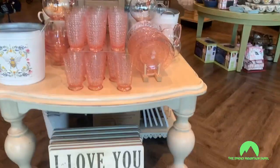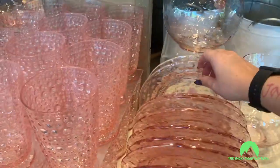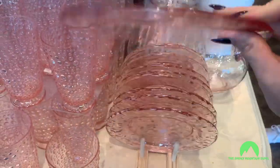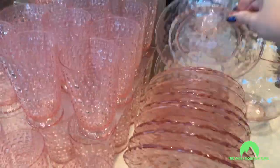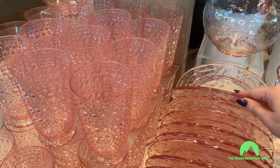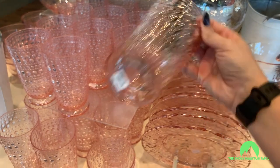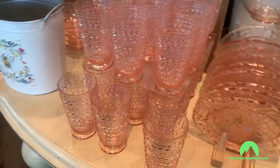Like biscuits and gravy is quite a statement. But these dishes, they're like plastic, which is good for our family because they'll definitely get dropped. Super cute though, $6.99 each. And then there's the tea things, the cups, $7.99. That was Paula Deen's store.